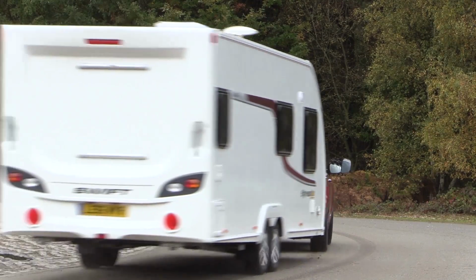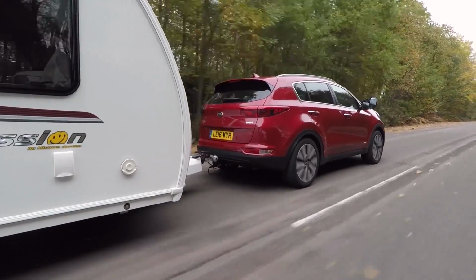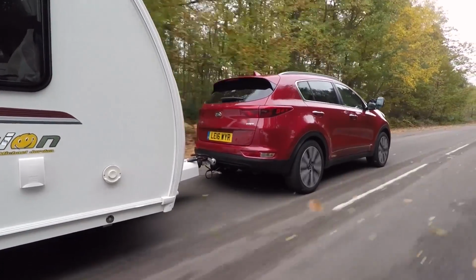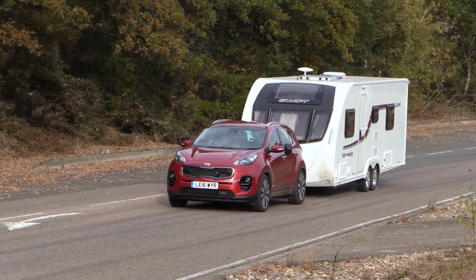It's reasonably economical too. The official combined figure is 54.3 mpg and the car returned 26.5 mpg, towing on a mixed route of A roads and motorways.